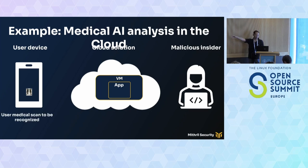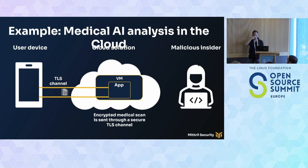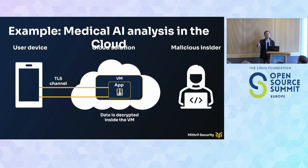So let's see how it works. First, the data is collected on the hospital's premises. Then we can encrypt it, as you know, and we can send it to the application in the cloud managed by the AI provider. And so this is regular stuff. You say, oh yeah, it's encrypted and all. So that's good. Data is decrypted inside the premises and it is in clear, but it is at that specific moment that data is exposed because you need to have it in clear to analyze it, which makes sense.